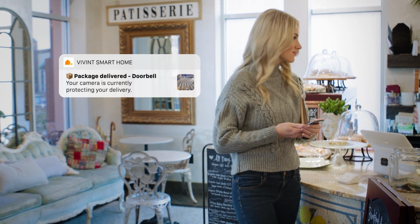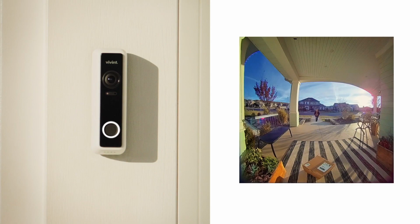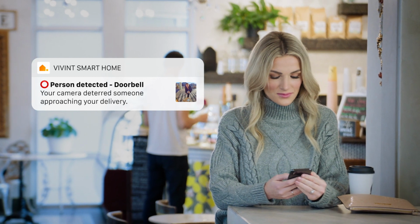But Doorbell Camera Pro goes beyond just detecting. It can also automatically repel would-be thieves. Camera recording, with an audible chime and light ring that illuminates when someone approaches your packages. So your packages stay protected, even when you're not around.